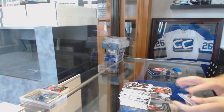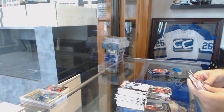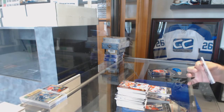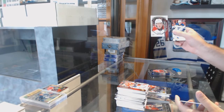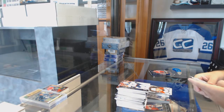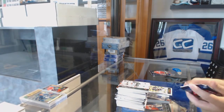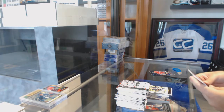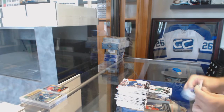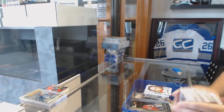Marquee rookie rainbow for the Devils of Sergei Kalinin. Charles Hudon, Young Guns for the Montreal Canadiens. Brock McGinn portraits for the Carolina Hurricanes. Linus Ullmark for the Buffalo Sabres, rookie. Radek Faksa, marquee rookie for the Dallas Stars. And Noah Hanifin portraits rookie for the Canes.